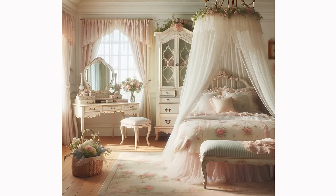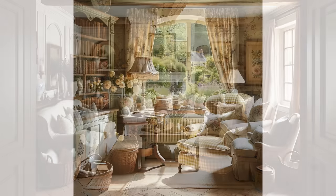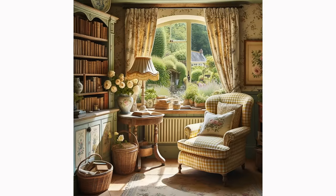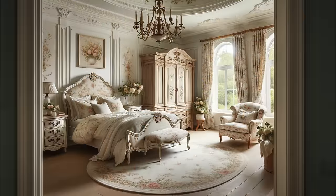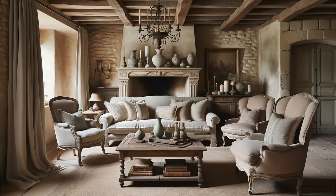History and evolution. Our story begins with the rich tapestry of French interior design, a realm where French provincial and French country styles hold a storied place. These styles, born from the grandeur of French aristocracy and the pastoral charm of countryside cottages, have evolved through centuries. They carry with them tales of luxury, refinement, and a distinct connection to French culture and history.